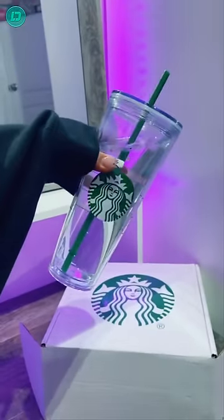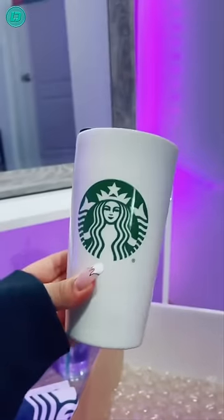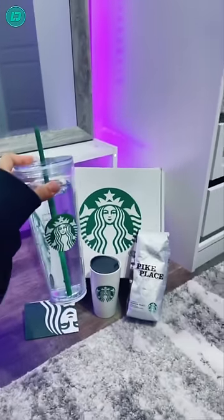Wow! Starbucks, congratulations on 50 years and cheers to many more. They also gave me this really cute gift box that I will be keeping for the rest of my life. Let's open it. It did come with this cup, a note with a gift card in it, medium roast coffee beans, and a hot cup. It's so cute. Thank you, Starbucks, and happy 50 years.